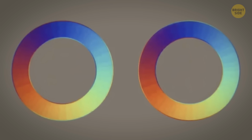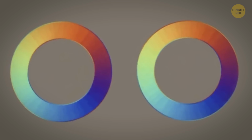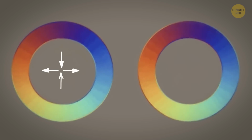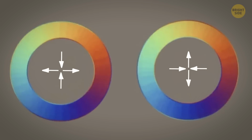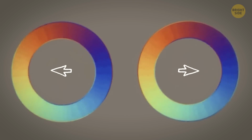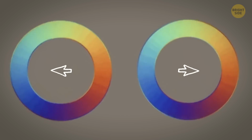There's a very, very thin inner and outer edge to these circles, and these edges are a different color than the bulk of the circle. To create the illusion, animators make these outer edges move, but since there's a variation in color, our brain interprets it as the entire circle moving. That's why even if we block the arrows, we still have the impression that the circles are moving.